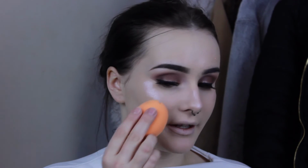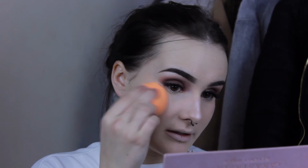So just before I go in and set my face, I'm just going to go in with a little bit of an illuminator just to go on the tops of my cheekbones, and this is just because I want this look to be really, really glowy. So I'm going to go in with my NYX Born to Glow Liquid Illuminator. I'm just going to pat this on my cheekbones. I'm going to take my beauty blender again and kind of just blend it in a little bit more.